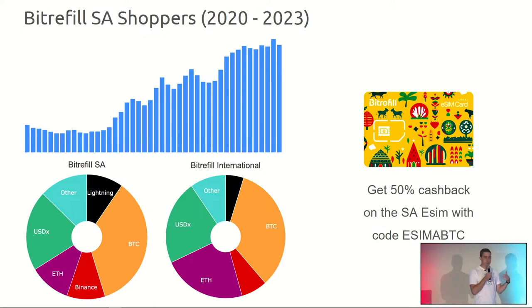What does the rest of the industry look like? Well, Bitrefill was kind enough to give me some data, and I said I'll show their eSIM. Same thing, they're seeing growth in terms of numbers. And if you compare South Africa to the rest of the world, you can see that we're ahead in terms of Lightning and Bitcoin adoption. So that's encouraging, but we need to do more.